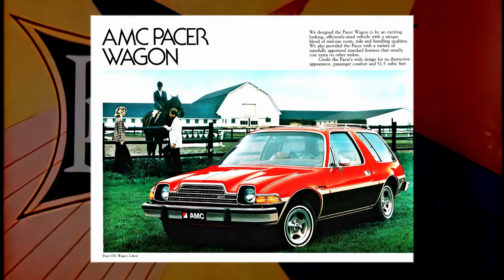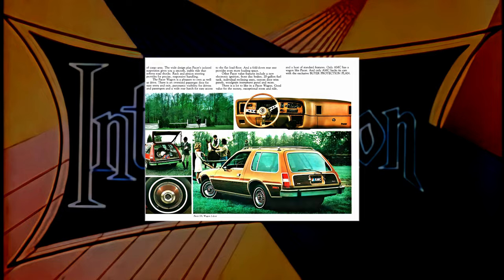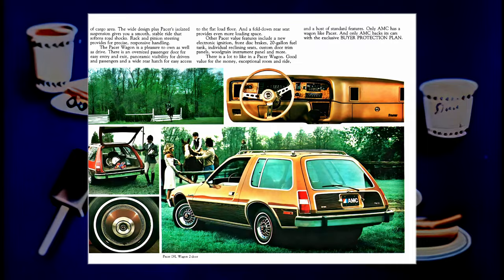Interior accommodations continued to embarrass most mainstream offerings with premium upholstery and luxurious door card materials. And of course, numerous options were available to make a Pacer your very own.